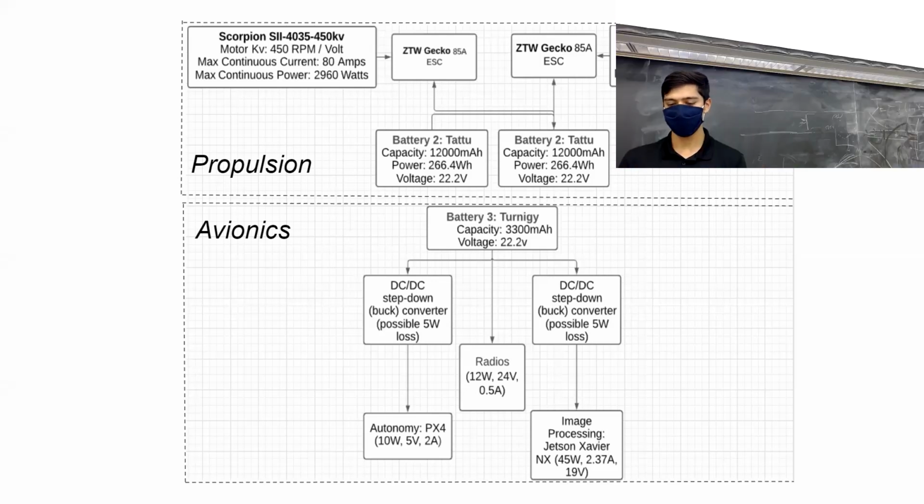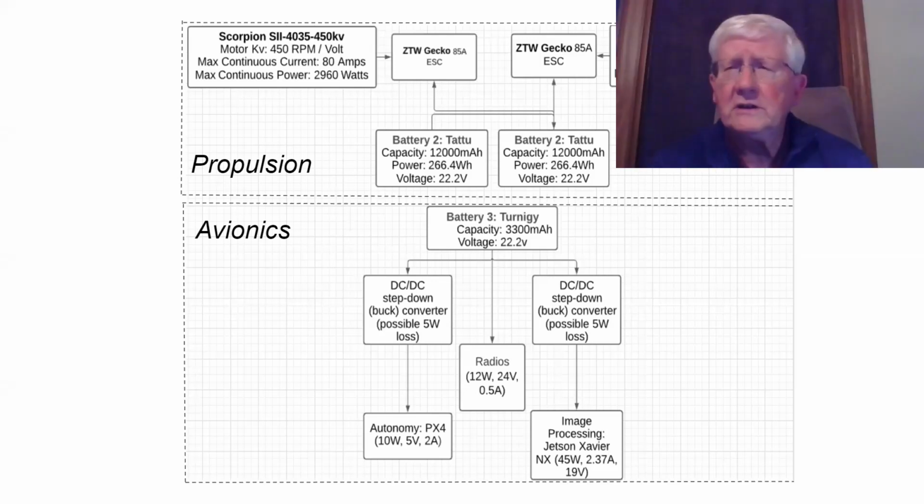Could you clarify what you mean by that? So if I just hook up one battery to one engine and a second battery to a second engine, I'm going to get varying power outputs for any given throttle setting. And so I'm wondering how you're going to equilibrate those engine to engine, side to side.